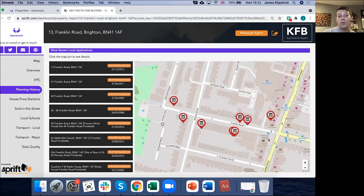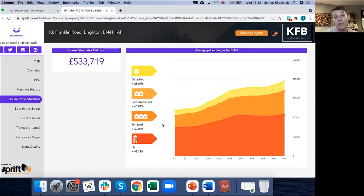So we can show you a detailed report of any planning history that's happened in the area. So if you are maybe thinking of doing some kind of extension, and you can see that someone in the local area has already had permission for that, obviously you're going to be in a much better position. We can also give you a housing price estimate, but also show you how prices are moving for different types of properties in your area.